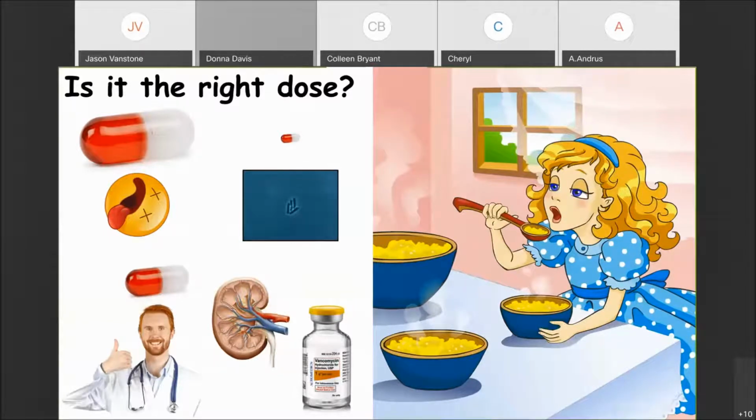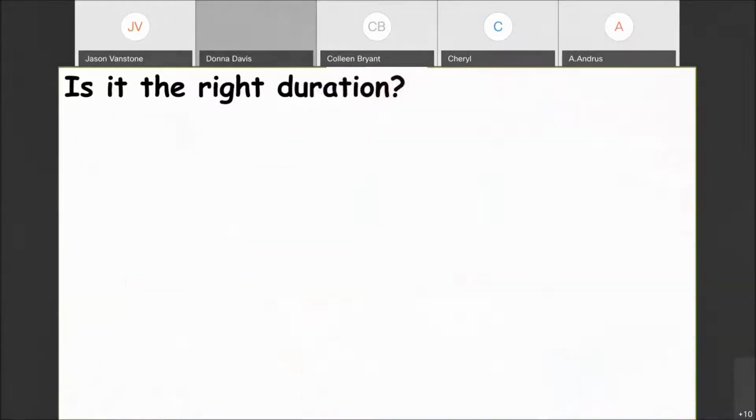And that one's pretty obvious for most people. Most people get the concept of it. One that has become a little bit harder and has been under a lot more scrutiny in recent years is getting the right duration. And so there's a lot of talk about this because people talk about taking your entire length of your prescription. And while that still stands, the question is, what should the length of the prescription be?